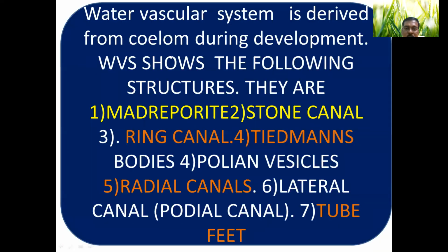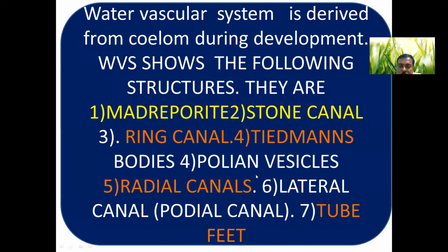Here you can see the vascular system is derived from the coelom. During development, the vascular system shows the following structures. They are madreporite, stone canal, ring canal, Tiedmann bodies, Polian vesicles, radial canals, lateral canals. Lateral canals are also known as the podial canals as well as the tube feet.